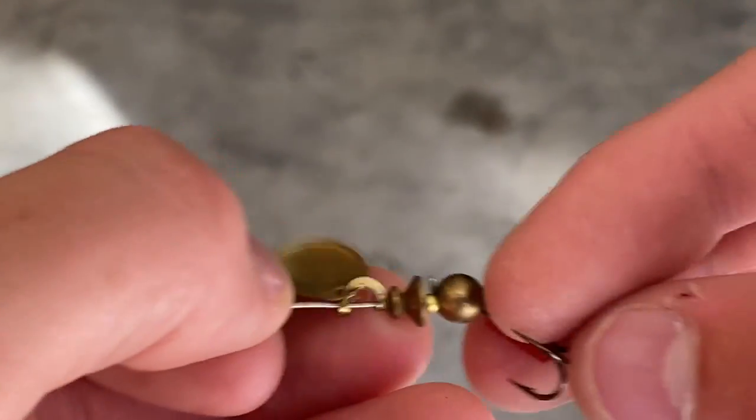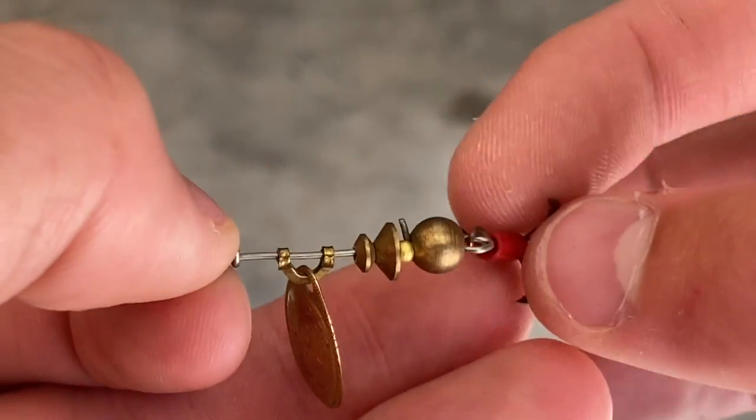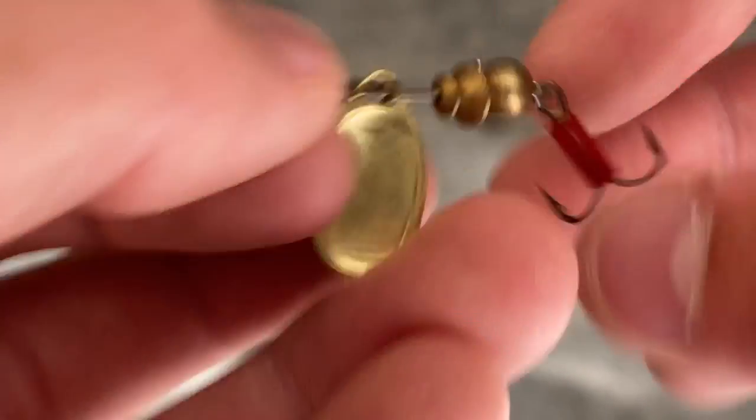I'm going to use it because it's fall right now and it's cold, and I'll have a higher chance of catching smaller fish and smaller bass than larger bass, which means more content. So that's what I'm going to be using.